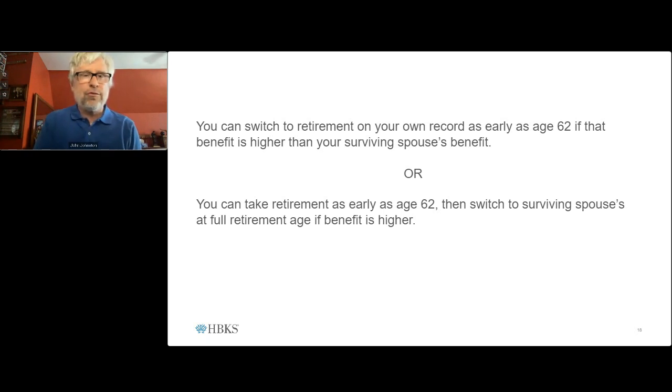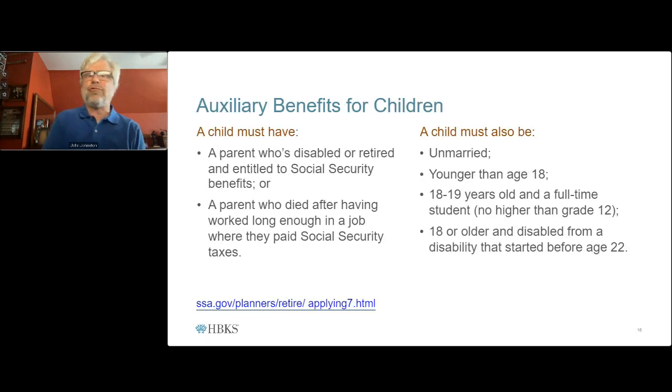It's a valuable resource. Jumping back, I want to talk about children a little bit, because if you have kids or if you have a disabled child, your kids can get benefits on your record. Basically, if you have a child who's under the age of 18, or if they're still in school up till 19 and 2 months, and you're either retired or, if a parent is deceased, that child can receive basically 50% of the parent's full benefit in a life situation, 75% of the parent's benefit in a death situation.